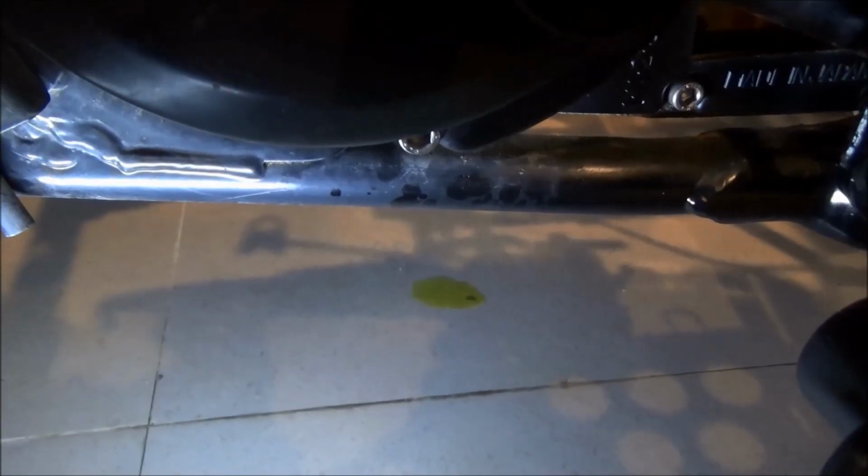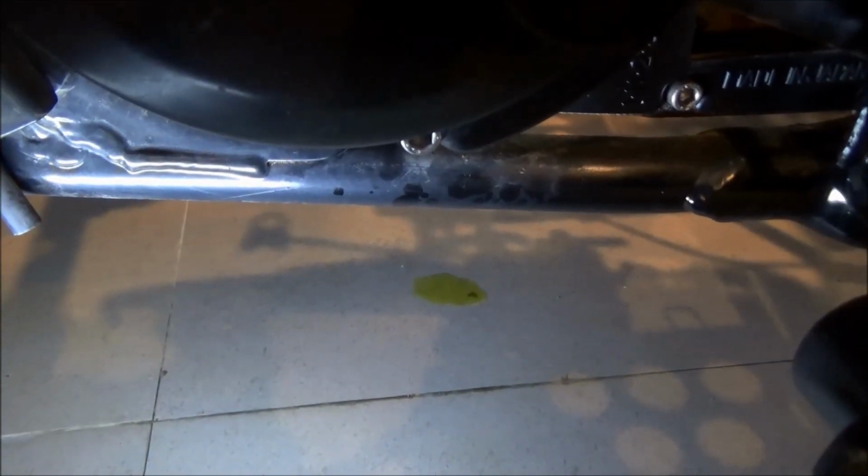I'm making this video with regards to an issue that I noticed as my bike was parked at home. I'll show you what I noticed. I have noticed a few oil drops under the bike. I was actually scratching my head. The gear oil wasn't level. And since this is a 2 stroke, there's only one kind of oil in the engine, so the leak is not coming from the engine. I also noticed a strong fuel smell.